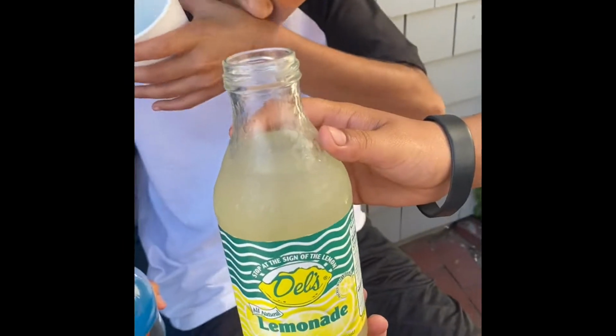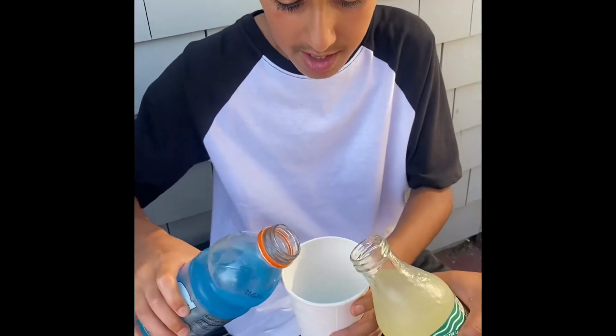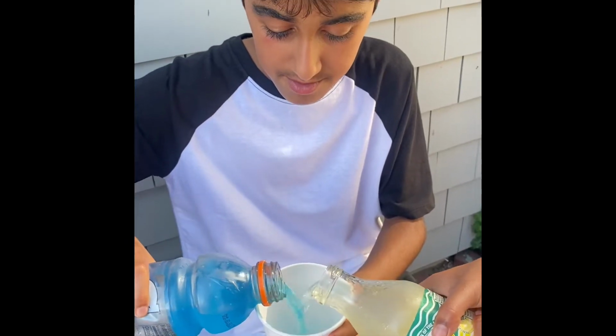Just show the lemonade. Lemonade right here, and that's Gatorade, cold blue. We didn't get the other one because Sal didn't want to. Pour into ourselves.